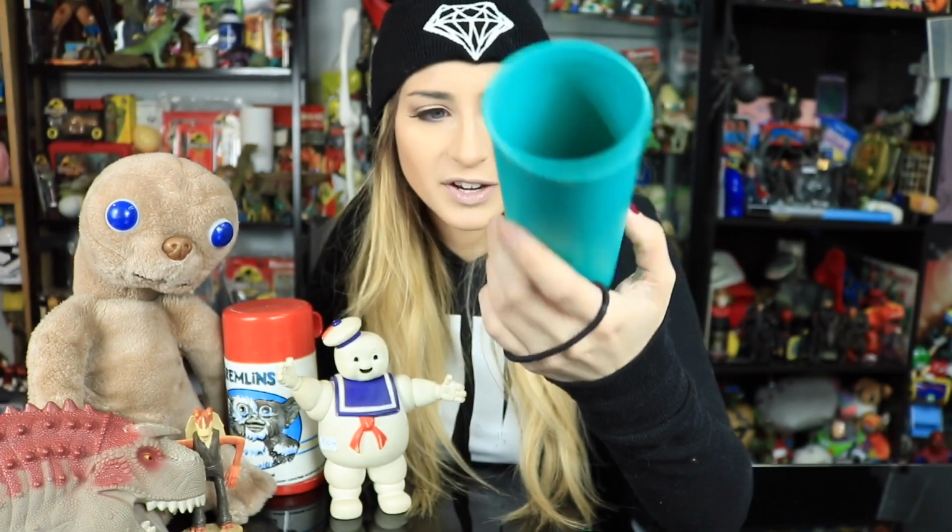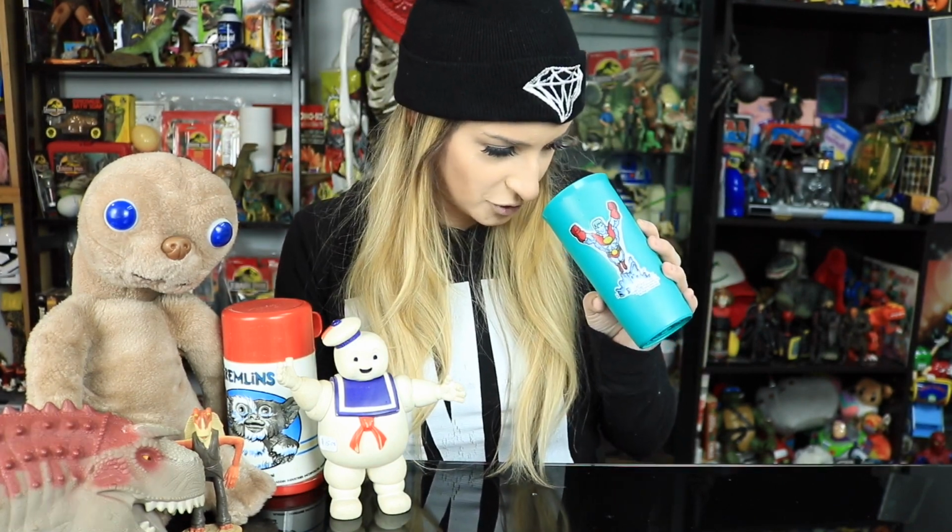I think this is maybe like a pencil cup or something, or I don't know, maybe it is a cup that you're supposed to drink. It says Tupperware on it, so this might be something that you do drink out of. It's just really tall and kind of a weird shape. I feel like pencils and pens would go in here rather than drinking. It's a little dirty in here, but that's okay.